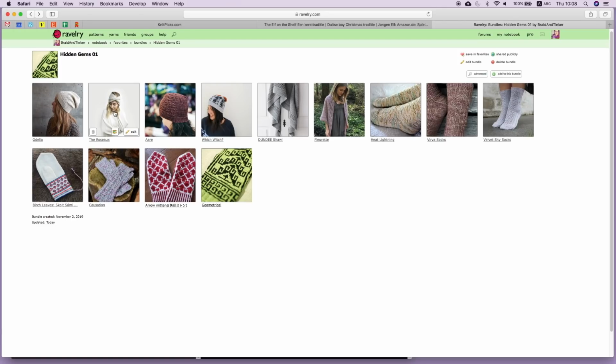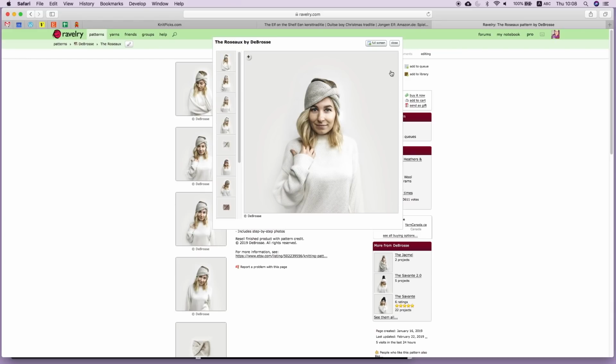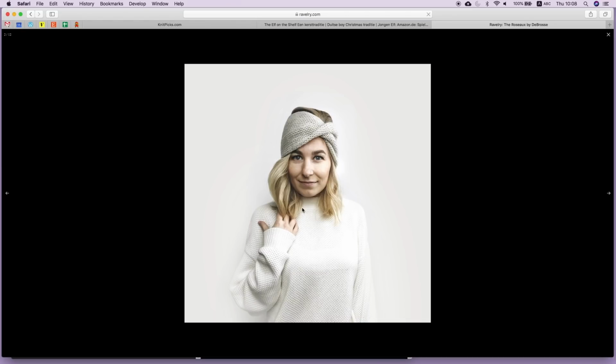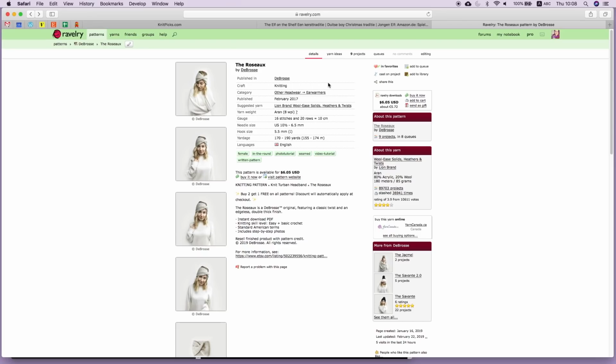The next pattern is the Rousseau, which is kind of headwear, ear warmers, that kind of thing. Let's just open up this image. I think it looks really, really nice. I definitely would like to make something like this to wear to the office. I think it would be a very wearable thing. And I think this is also something that is a quick knit, and it would be quite good for gift knitting.